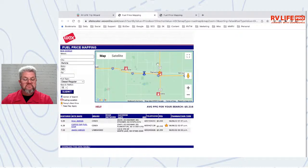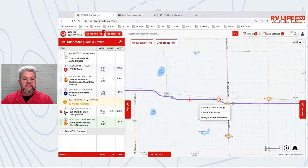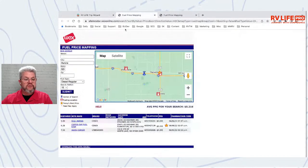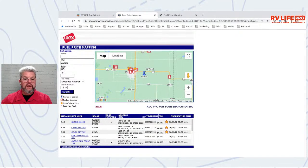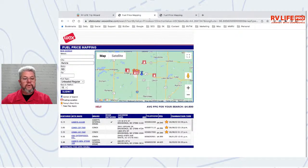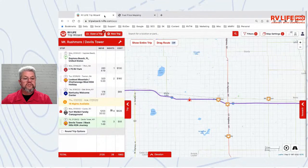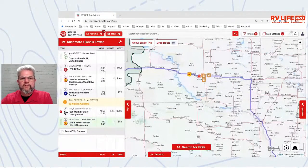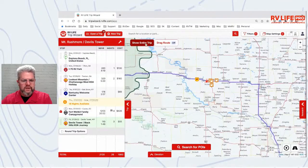So again, might be worth looking at, especially these days and as things change. Now, if I was not using diesel, let's just jump back to that. I can change to unleaded regular, plus, premium, whatever it is you're using in your vehicle. Just hit submit and it'll refresh. So anyway, that is a feature I just wanted to remind our customers about, our viewers, our users, everybody involved that is certainly contemplating the cost of fuel these days.